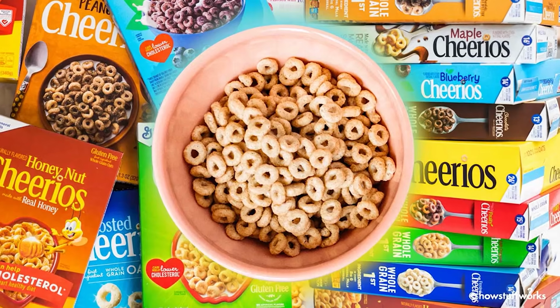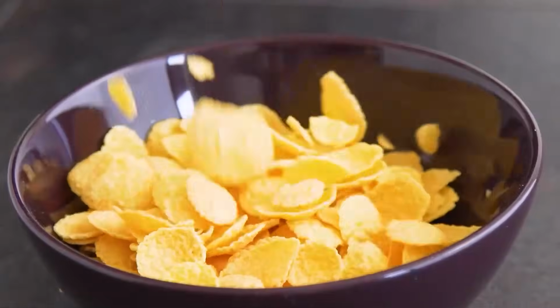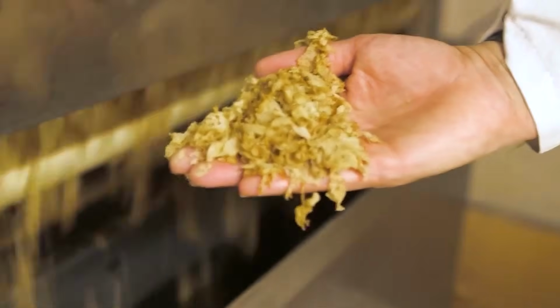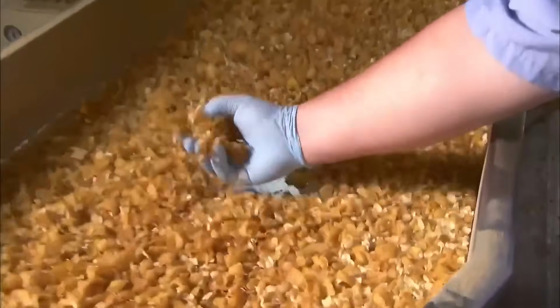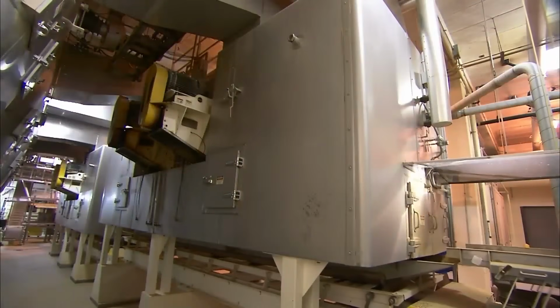Kellogg's, Cheerios, and Frosted Flakes are breakfast icons found in millions of kitchens around the world. But behind every crunchy bite is a massive factory operation that turns grains into perfectly toasted and flavorful cereal. Today we're going inside the production lines to reveal exactly how these classic cereals are made from start to finish.